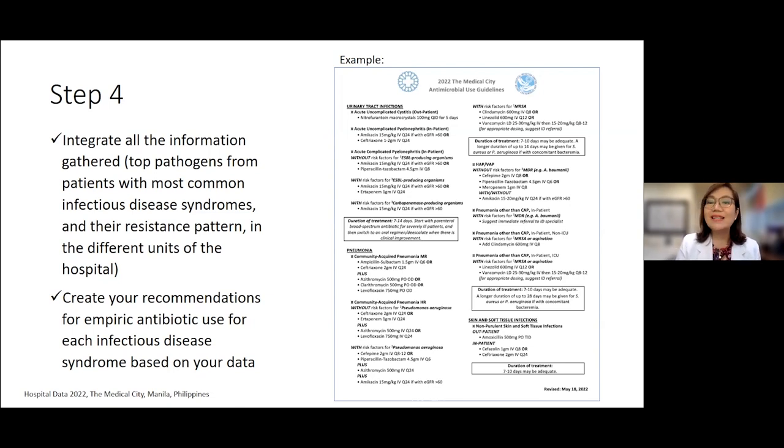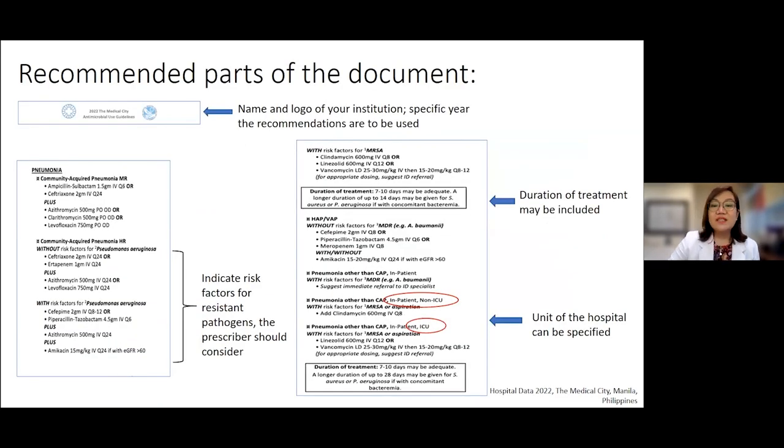So just to look at the specific parts of this recommendation document that we created, first, as your guide for what you can do in your respective institution, you can put your name, of course, and the logo of your institution. And very important that you indicate the specific year in which the recommendations are to be used. So for the data of 2021, you have to write down that you are going to use the data that you have collected for the year 2022.